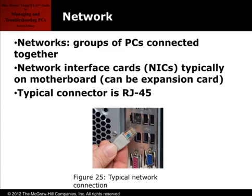Networks. So the Ethernet, the RJ45 jack, that is the main network connection that we're going to talk about. There are a couple others, but most desktops are not going to see them. We're really not going to talk about them in this course.